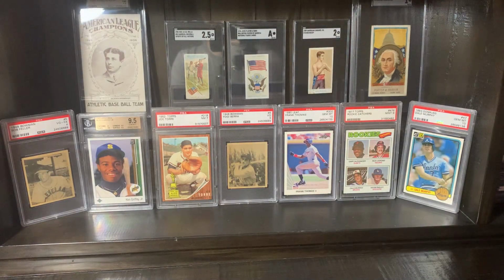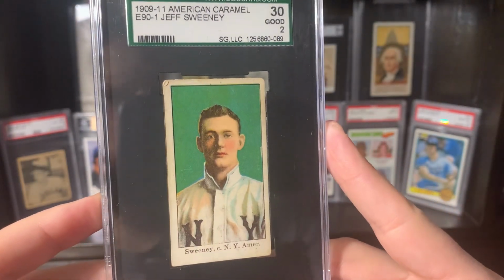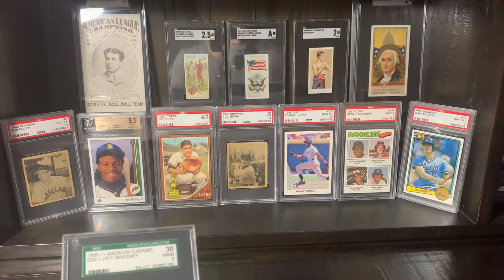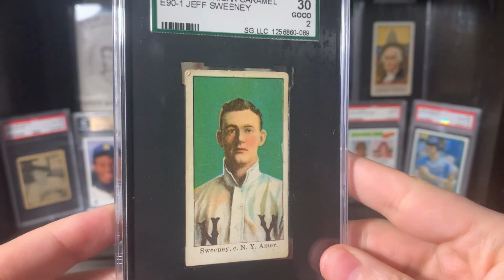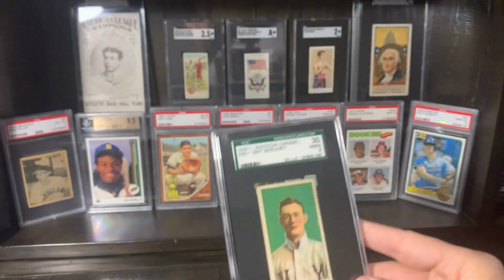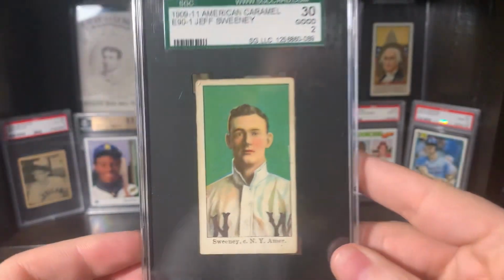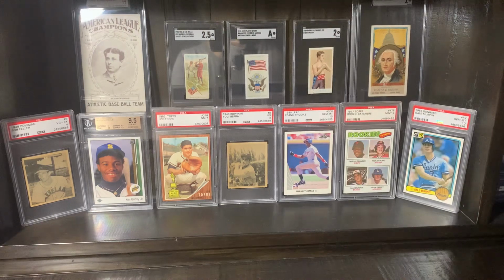Next up, this is an E90-1. I love cards, specifically portraits of players. A lot of these got to get into new slabs. This slab right here looks like it was actually made in 1917, so, geez, that one's been through the ringer. But anyways, E90-1, Jeff Sweeney. I love portraits of players in other sets who did not have a portrait in the T206 set. He has, I believe, a batting pose. Very cool. Love having that. This is a great portrait for the Highlanders, aka the Yankees.